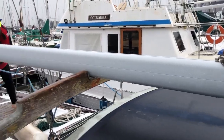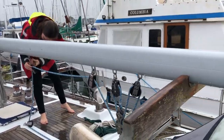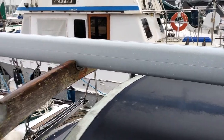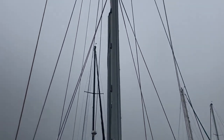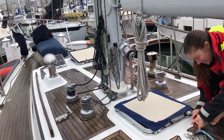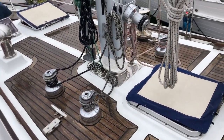And it has begun, everybody. We already took the mainsail off. We have a bare boom. And now we're taking off all the hardware, and now we're lashing all the halyards to all the standing rigging so we can take this big old stick out. So we're just trying to document everything, make sure we have things labeled or tied up correctly.